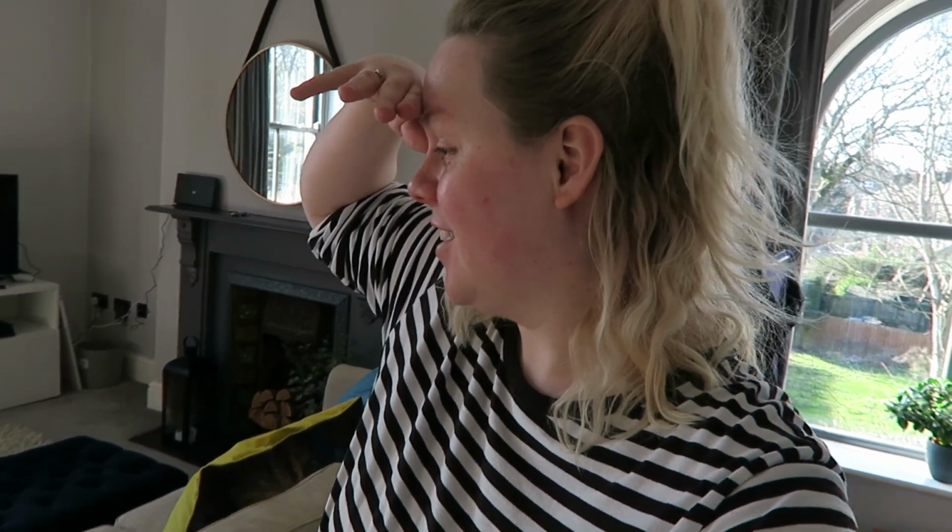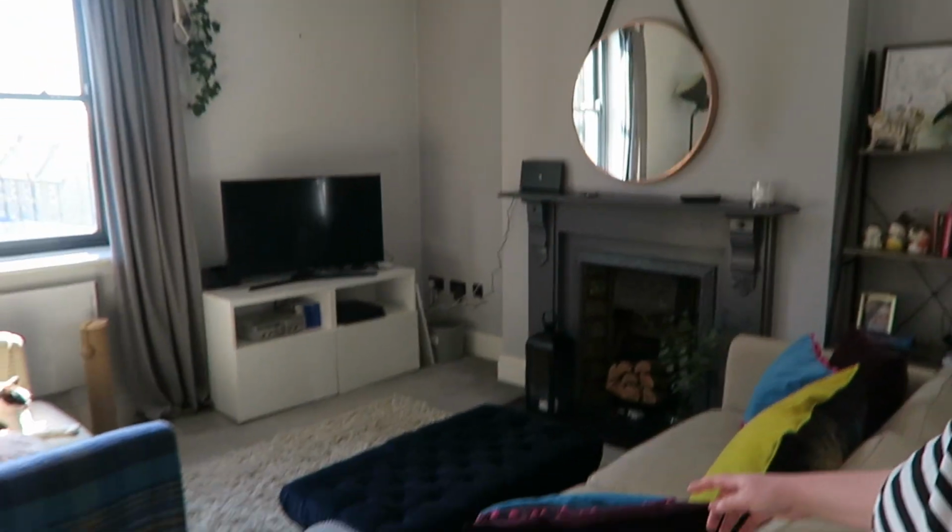Our flat is lovely and clean. The battery on my camera is charged. Look how lovely and clean it is. Obviously there's washing, there's always washing. But look how lovely and clean it is. The cat's in the sun. It all just looks so nice.